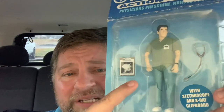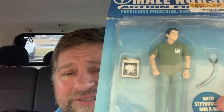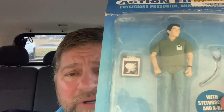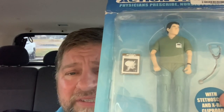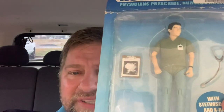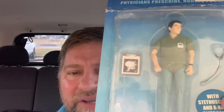Not much, but the first thing I got here is this male nurse action figure. He's about 6-inch scale. He comes with an x-ray clipboard and a stethoscope. Just for my love of these guys, they're such first responders, the nursing staff, doctors, respiratory, physical therapists, you name it, CNAs, techs, nutritionists, lab people. I can keep going and going. Housekeeping, maintenance guys, they're just so incredible. So I thought this figure was really cool.